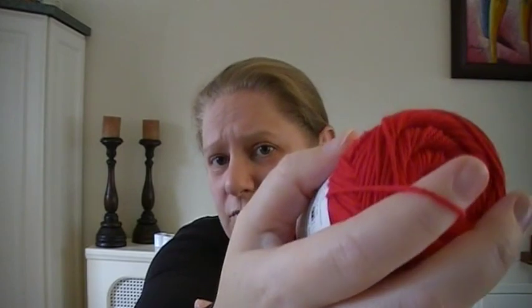I crocheted the baby blanket with a needle size 3.5 millimeters. This cotton is classified as a superfine yarn. I would probably say it's maybe closer to fine than superfine, sport weight maybe. And the cotton is made in India.